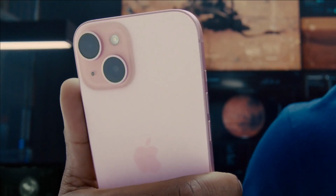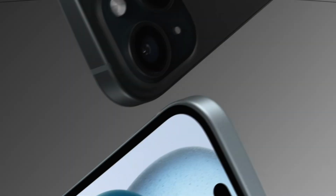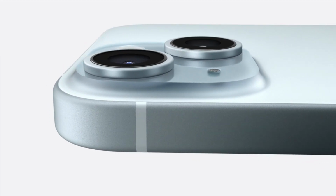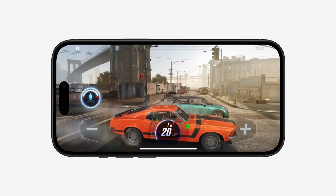iPhone 15 color is infused throughout the back glass, creating 5 beautiful colors. The back glass is strengthened with an optimized dual ion, a new contoured edge on the aerospace-grade aluminum, and the Ceramic Shield front cover continues to be tougher.